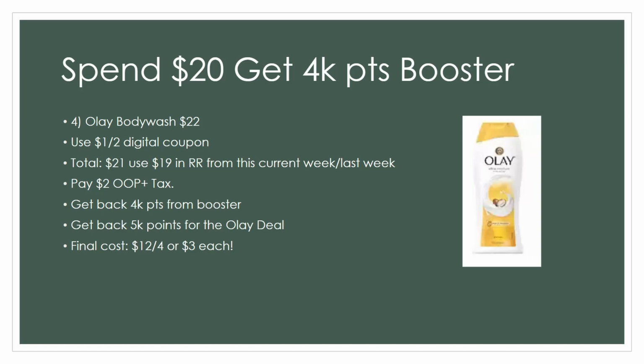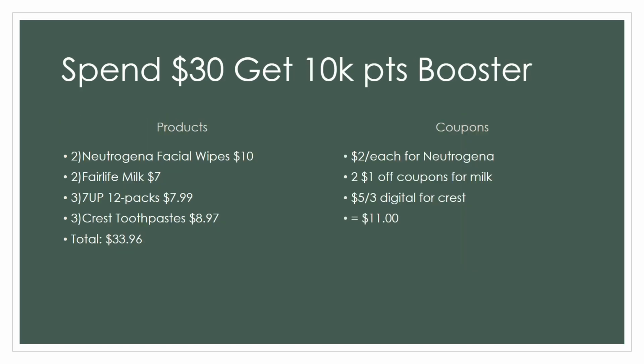So really, really low out of pocket. Then you're going to get back 4,000 points from the booster and 5,000 points from the Olay deal. So final cost is $12 for 4 of them, or just $3 each. But remember, we're only paying $2 plus taxes out of pocket. So really good deal. This does count towards beauty as well. So $22 would count towards beauty.